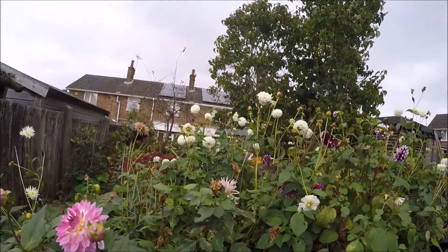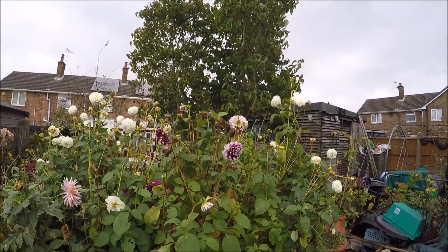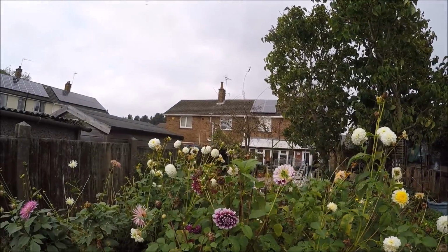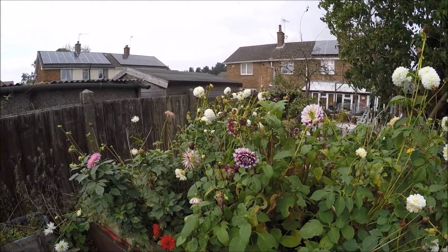Before we get any frosts, I need to be marking the ones I'm going to take out. Might tie some string around the base of the ones that I'm going to move, because as soon as we get a frost, everything will just be gone. But it has made a lovely display this year. Quite happy with it.